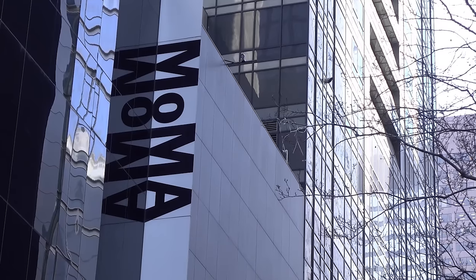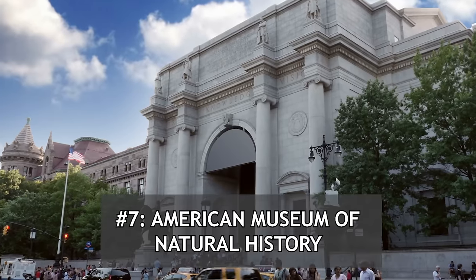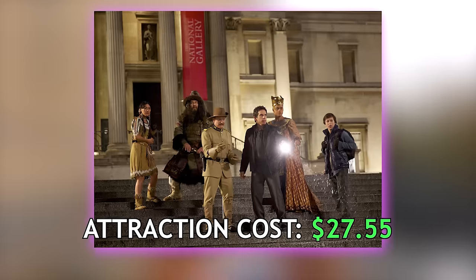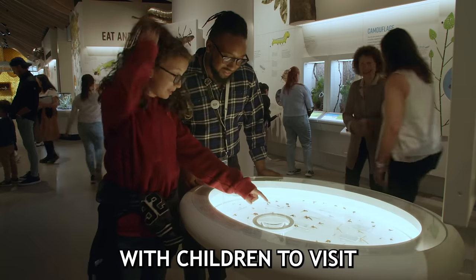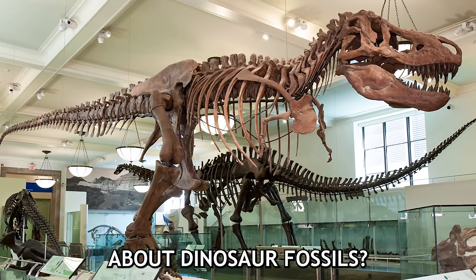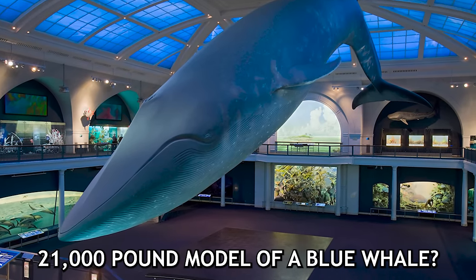New York has world-class art museums and a world-class history and science museum. The American Museum of Natural History. Maybe you recognize the facade from Night at the Museum with Ben Stiller. I still think this is one of the best places for families with children to visit. What's not to love? I mean, who doesn't get excited about dinosaur fossils? Or how about the massive 21,000-pound model of a blue whale?